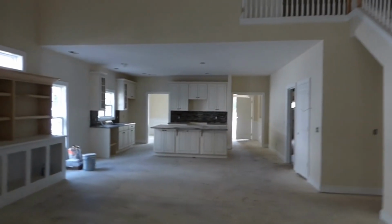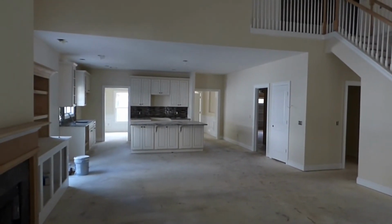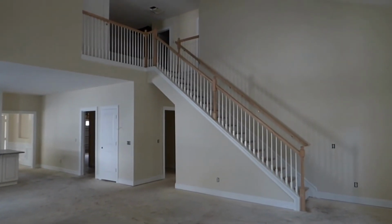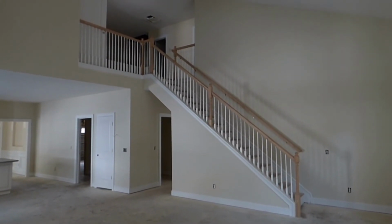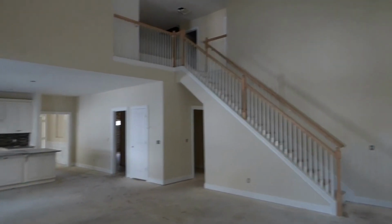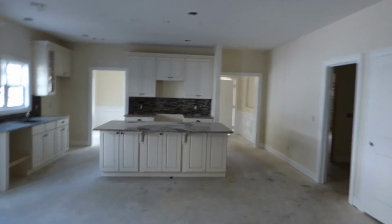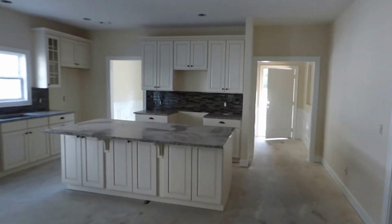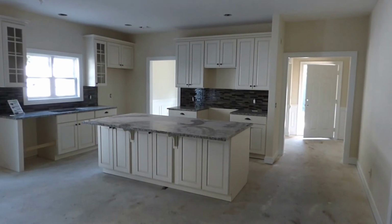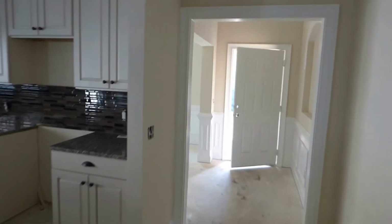You're right on the main highway 278, close to everything in Bluffton, about a half an hour's drive over to the beach on Hilton Head Island. And you're about 35 minutes over to Savannah, Georgia. About a half an hour to the Savannah Hilton Head International Airport. And about a half an hour over to Beaufort, South Carolina, our county seat. And Beaufort, by the way, is the 13th fastest growing county in the United States, mostly because of new construction like this, people moving here for jobs, relocation, and retirement.